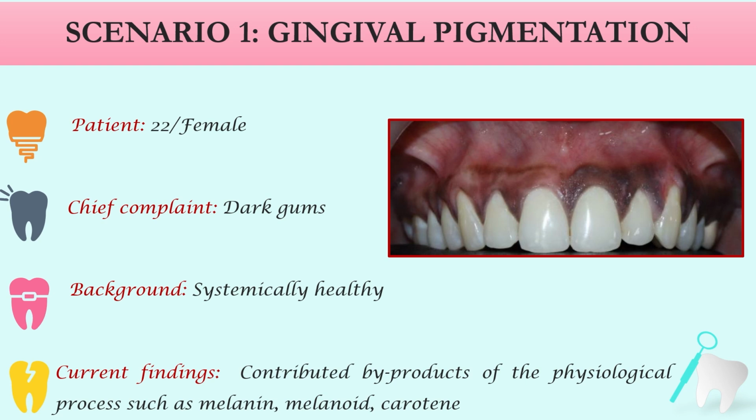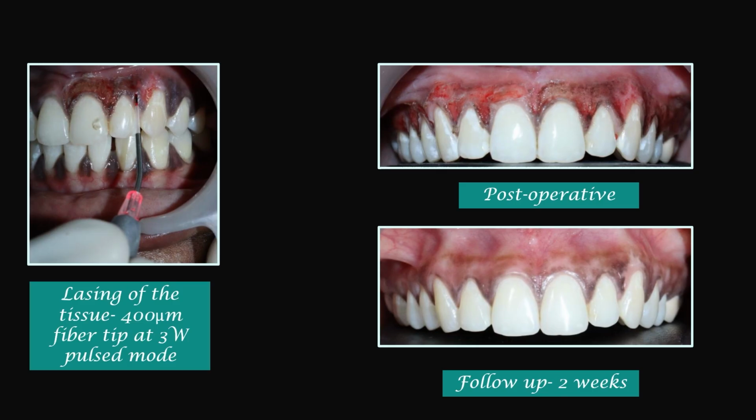A 22-year-old female patient who is systemically healthy reported with a chief complaint of dark gums. On clinical examination, we analyzed the pigmentation as part of a physiological process such as melanin, melanoid, and keratin. Hence, a periodontal plastic procedure, that is gingival depigmentation, was carried out. Lasing of the tissue was done using a diode laser with a 400 micrometer fiber tip at 3-watt pulse mode. In this case, there were fewer post-operative problems such as pain or discomfort, in addition to good hemostasis.